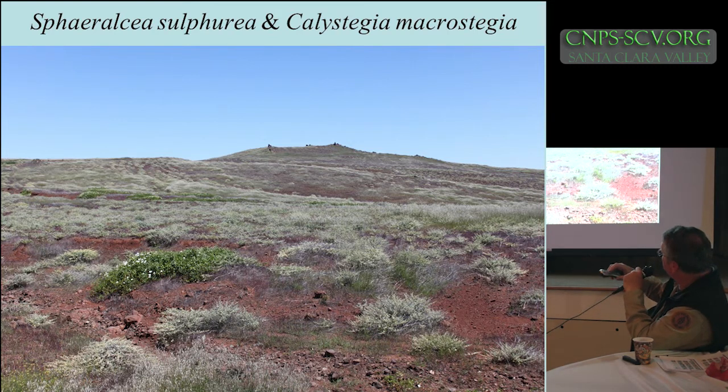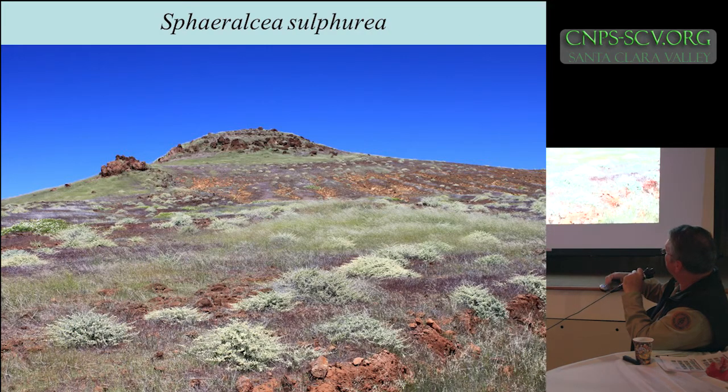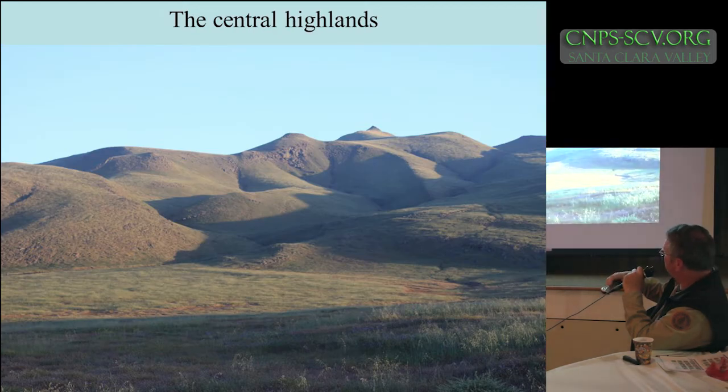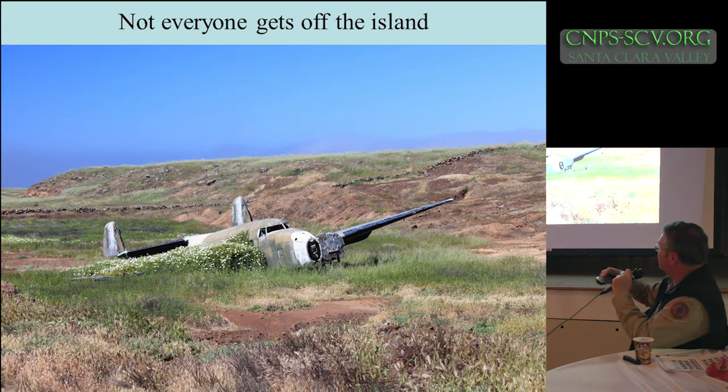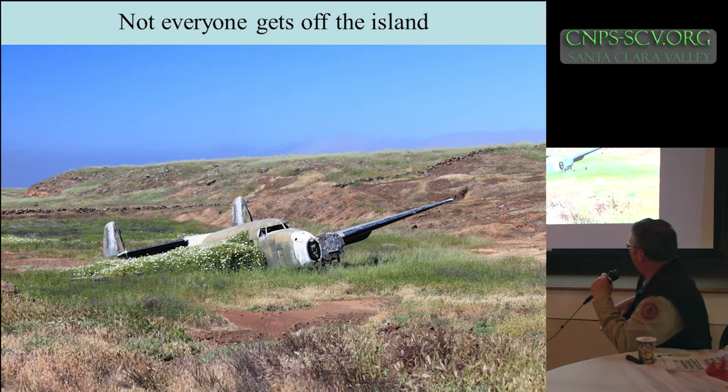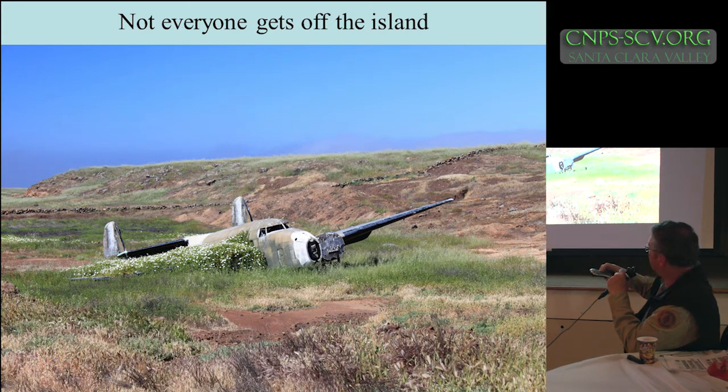The Spiralcias again, and the Calystegias everywhere. This is toward the middle part of the island. There wasn't quite as much diversity. And then this is the central highlands toward the airport. I think I'm standing on the runway. And yes, not everyone gets off. There were several wrecks around. Made you a little bit uneasy.